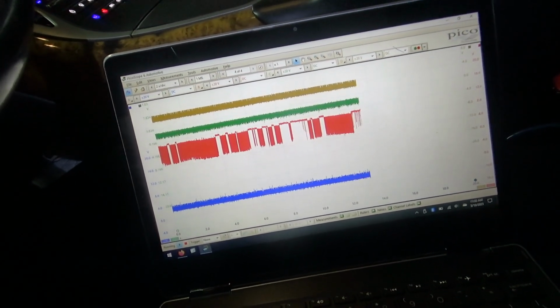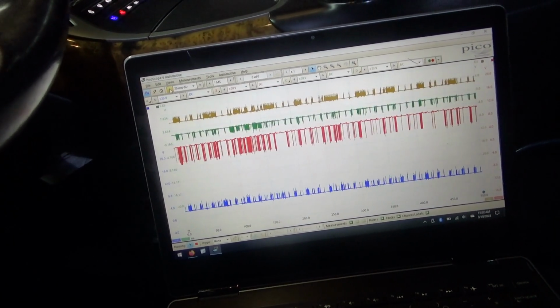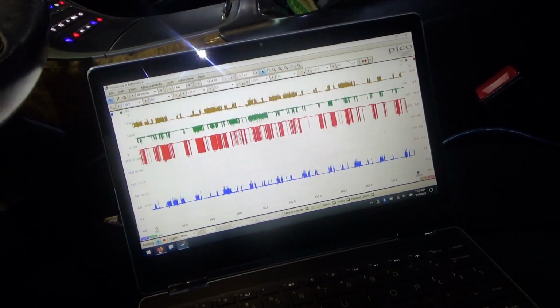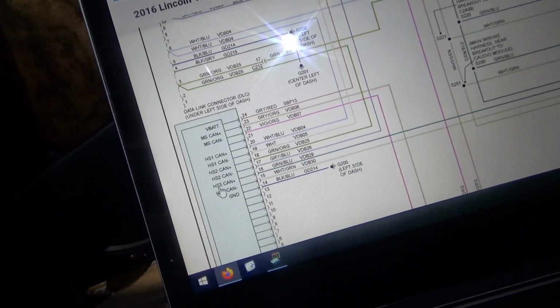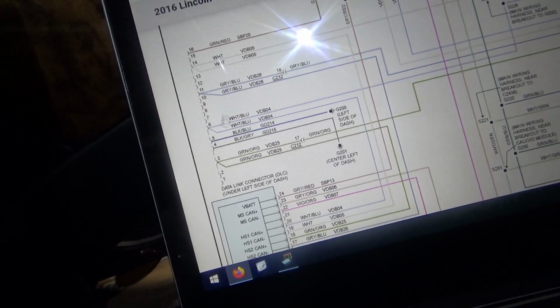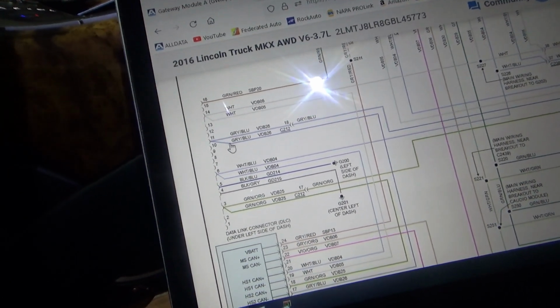So we have 4 networks on the PICO right now. Now I'll show you what those are on the wiring diagram. So this vehicle has 4 separate high-speed networks. Well, 3 high-speed and 1 medium speed. You see HS1, 2, 3, and medium speed. 2 of them, HS1 and HS2, are on the DLC. 911 assist is not operational. Please visit your dealer for service. That lady is very annoying.